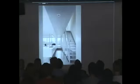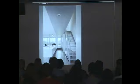So I'm going to talk very quickly about the interiors, but again, staying on this theme. I think you got it, the wet, is that us? No, that's not that. The wet and dry zone.